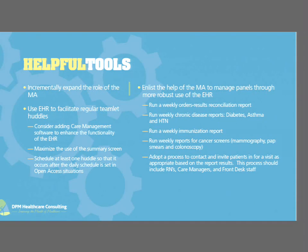Use the EMR to facilitate the huddles. How many of you are able to print out a before visit summary or have thought about using a before visit summary? You guys are using that? Yeah. What system are you guys using? Okay. Yeah. So using that before visit summary, so this is information that would populate an after visit summary, but it's the information that you already have in the system.